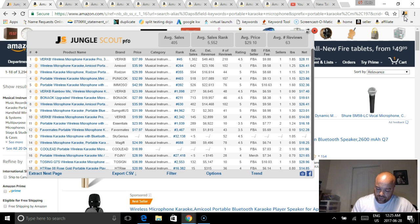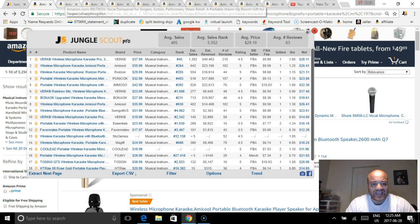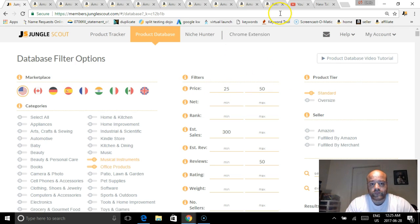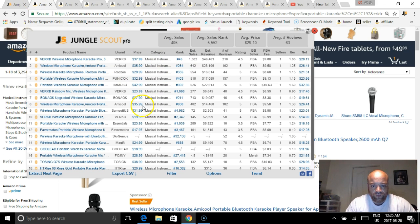There are 4 notes that we're looking for. First note we want to look for is the price. Is it the price we were looking for? Because a lot of times we'll establish a certain price point. Our price point we established today was between $25 and $50. But a lot of times you'll look at the price point and it'll fall below, like $17.97, $19.99. So we want to find out how many are in that price point, and we always want to be at 50% or more. So 1, 2, 3, 4, 5, 6, 7, 8.